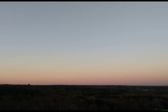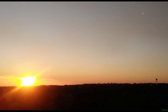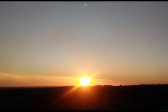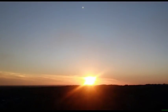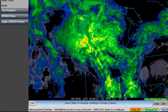We've got clear skies here in the southern plains, so not a whole lot going on here, but up north there has definitely been some weather. This has been kind of a historic winter for parts of the Great Lakes and Northeast. So let's take a look at what happened earlier today.